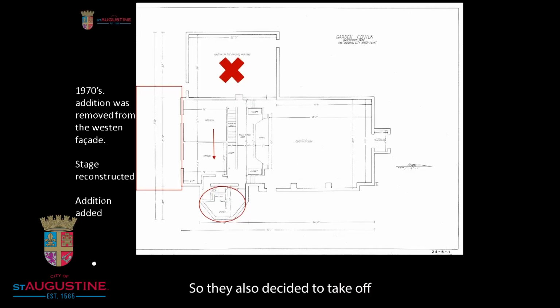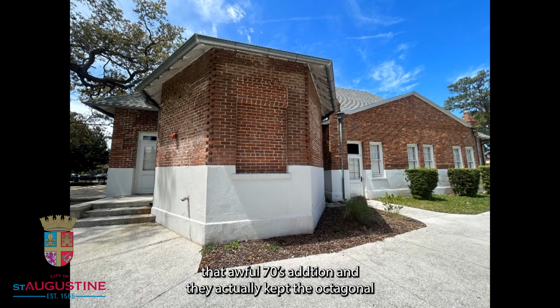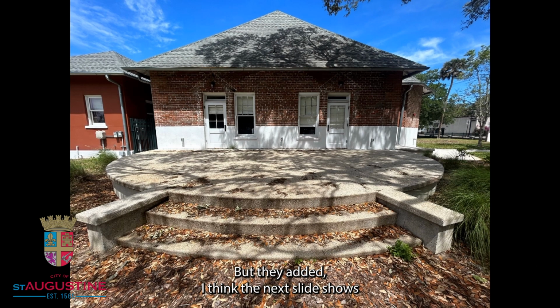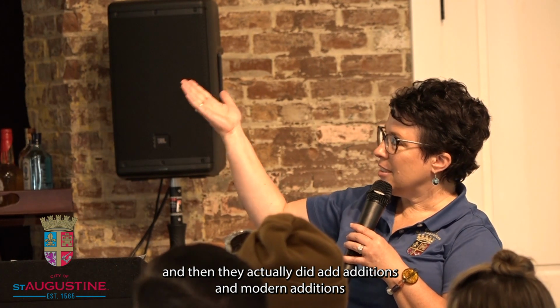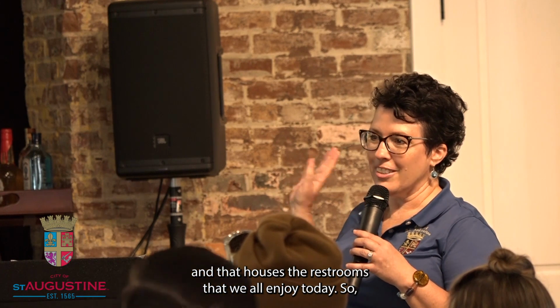So they also decided to take off that awful 70s addition, and they actually kept that octagonal projection, and that's in the back, is now being used as a storage room. I think the next slide shows that projection from the outside. And we encourage you to walk around the building if you have the time before you leave, because there's the stage that they rebuilt. And then they actually did add a modern addition, and that houses the restrooms that we all enjoy today.